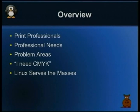So, for the overview. Well, I'm going to try to give you a quick summary of print professionals, some of the needs, the problem areas, as I mentioned. Address the commonly heard statement. Who here has ever heard, I need CMYK? How many of you have said it? Okay, some of those, a third have said it. Okay, and that how I'm seeing that Linux does serve the masses, but, and we're going to come back onto that.